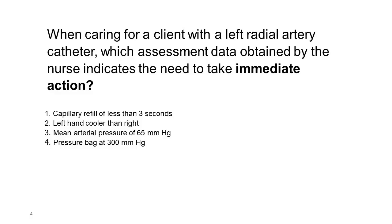When caring for a client with a left radial artery catheter, which assessment data obtained by the nurse indicates the need to take immediate action? 1. Capillary refill of less than 3 seconds. 2. Left hand cooler than right. 3. Mean arterial pressure of 65 mm Hg. 4. Pressure bag at 300 mm Hg. Correct answer.